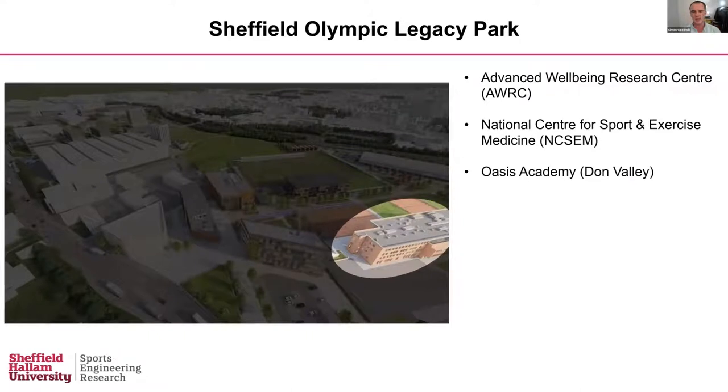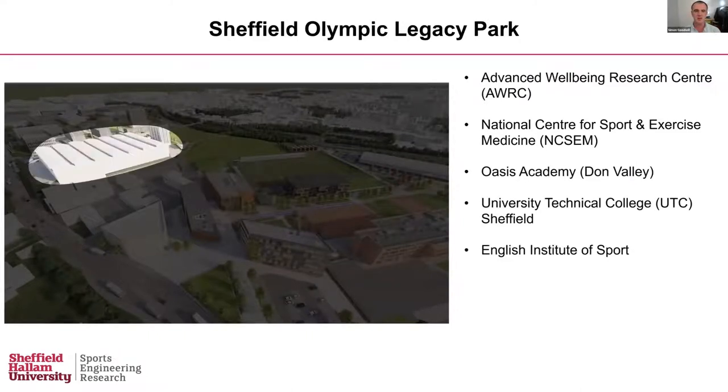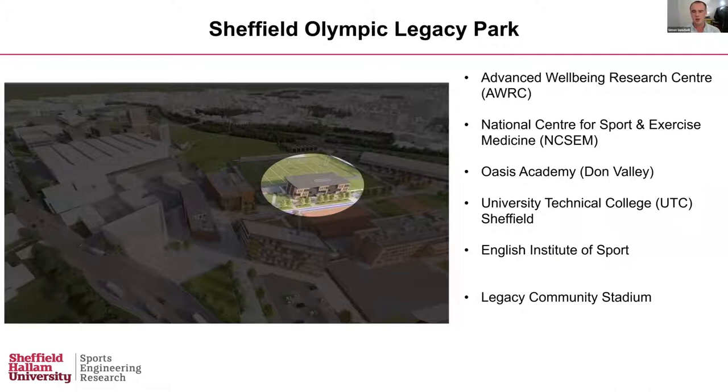And then quickly shooting around the site, we've got a couple of schools, an academy and the University Technical College. Really importantly, we're co-located with the English Institute of Sport, which for those of you who don't know is a number of EIS buildings all over the country, which house all our elite athletes, our Olympic athletes or Team GB. So it's a fantastic facility for us to be co-located right next door to the athletes that we're working with.